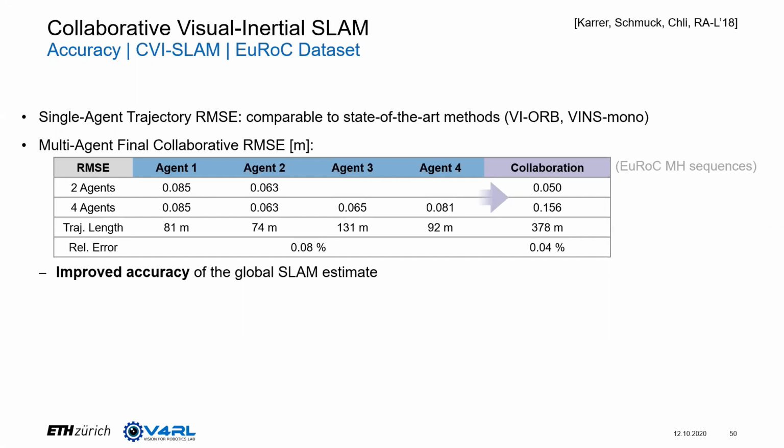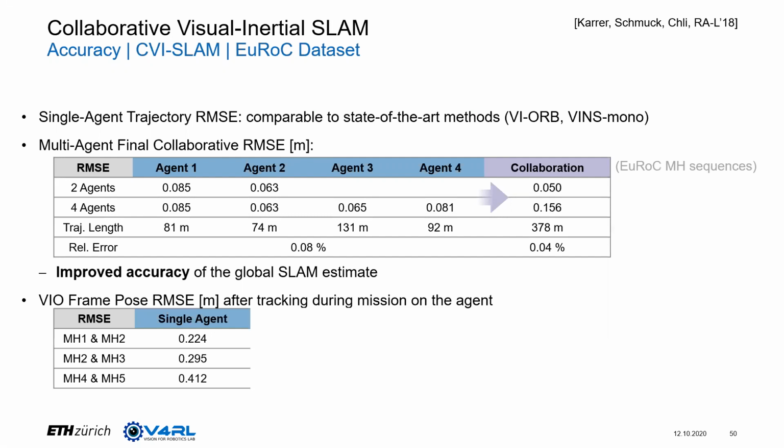What we also wanted to evaluate is, can we actually see a benefit for the agent on board during the estimation process? So we evaluate the accuracy of the visual inertial odometry that we're using on board the agent. And what we see here, again, is a single agent case. So we have 3 different combinations of 2 data set sequences.